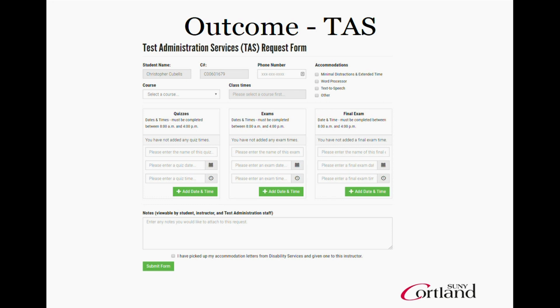So that's kind of it for our presentation, but I do want to show you some screenshots of the actual software that we created. So this would be what a student would see in the test administration system, where a student might log into this and need to request a quiz or an exam for a particular course.